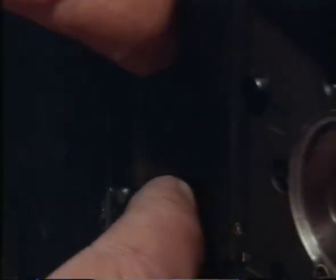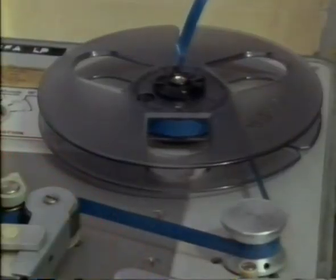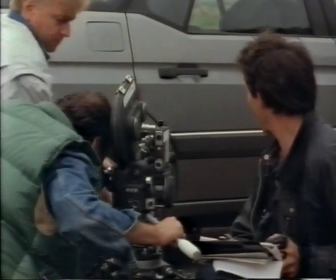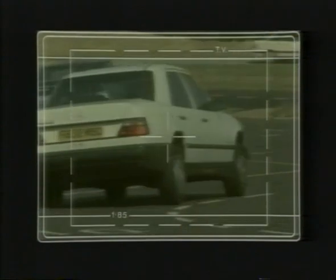Tom, I want you to drive past us leading the other two. Okay, Nick? Yep. Turn over. Running. Sound. Running. Mark it. 5, 6, 1. And action. You're looking good, Tom. Oh, you've lost the Granada.